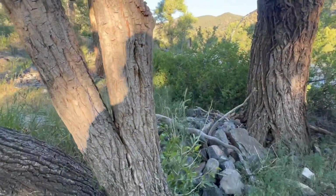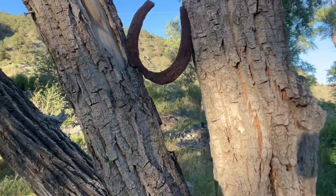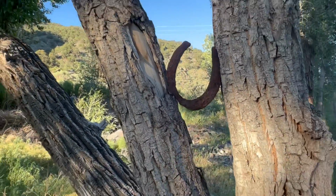When you're out here just walking around, you never know what you'll find. Look at that, a shoe stuck in the tree right there, huh? Welcome to freezing cold Colorado. I tell you what, it's a little bit nippy here in the mornings when you first get up.